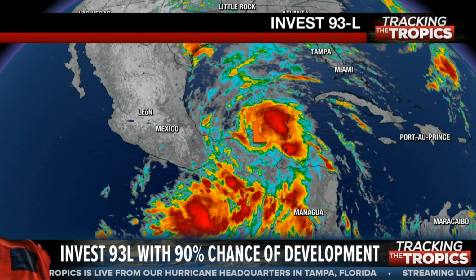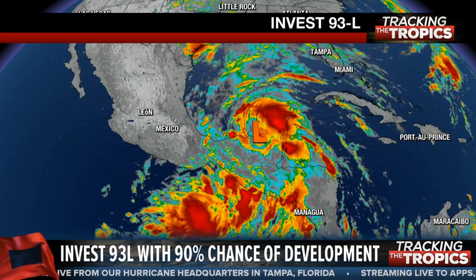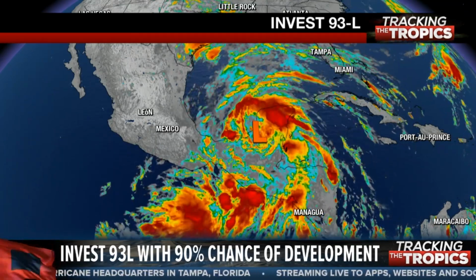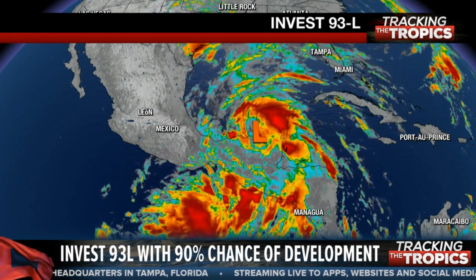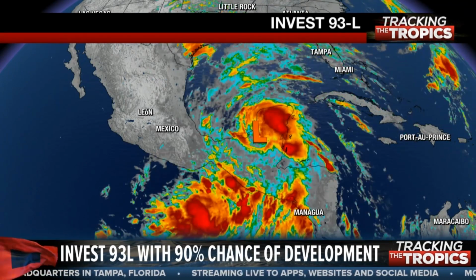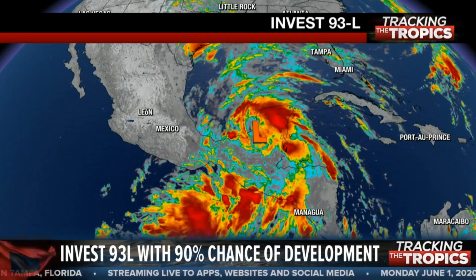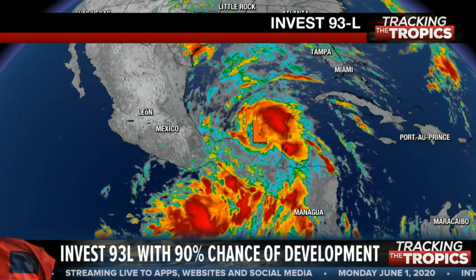Kicking off the 2020 hurricane season with a look at Invest 93L over the Yucatan Peninsula with an updated forecast coming in moments ago, putting it at a 90% chance of development. The big question is, where will it head? We are live in our hurricane headquarters in Tampa, Florida with the update here live on Tracking the Tropics.